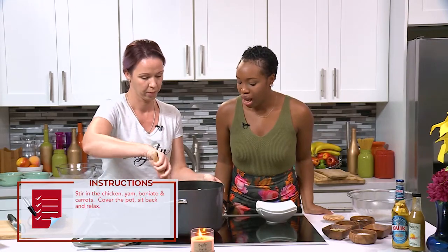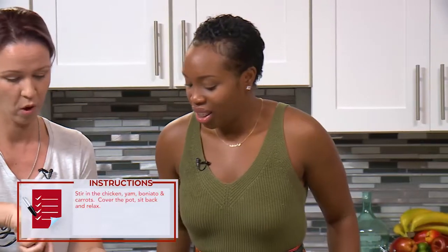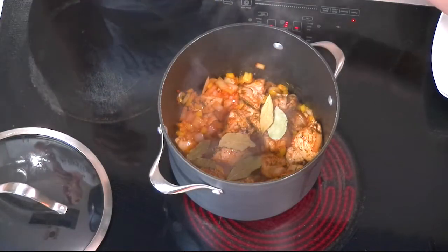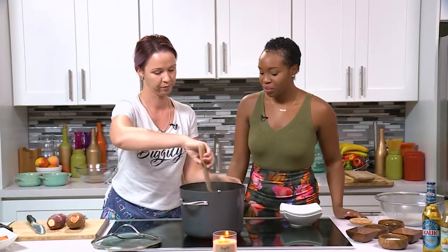All right. I am loving the fact that we are almost done with this dish. Once you get everything in here going, we're gonna add a little bit of the bay leaves. I think I put bay leaves in anything that is soup or stew or anything like that. I find that, why not? We're not gonna leave them out. It adds a unique flavor to it, but I find that it also brings out flavor too.